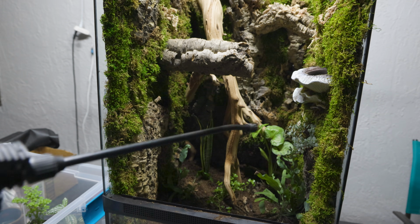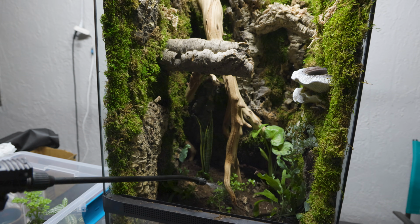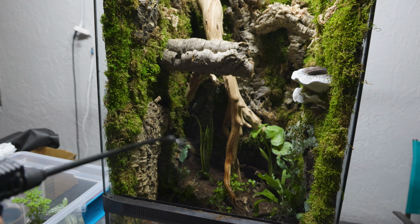After everything's planted, you give it a nice little soak down. You don't have to soak everything too heavy. I still have a couple more plants I want to plant, but I haven't been able to get them yet.